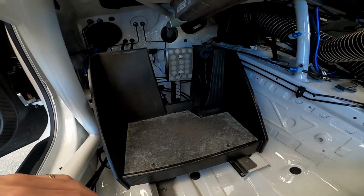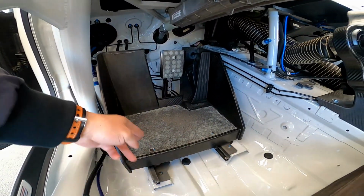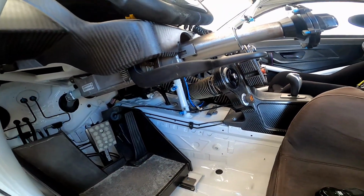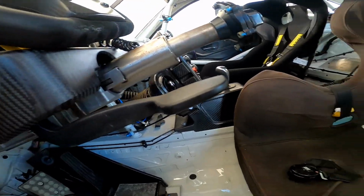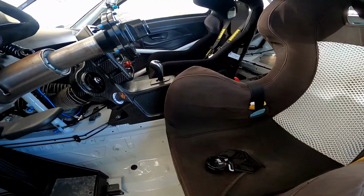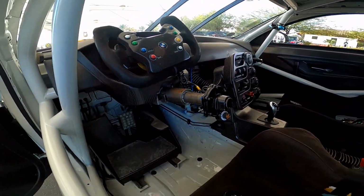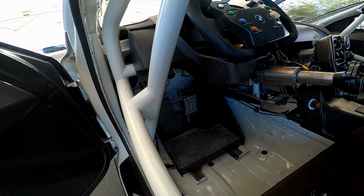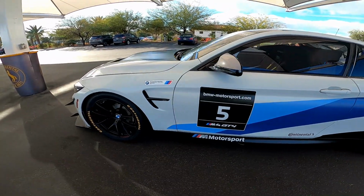So it looks like the pedals are adjustable. You can go forward and back. For those people that are tall or short, these are quite adjustable, so it should be no problem. That was really light.